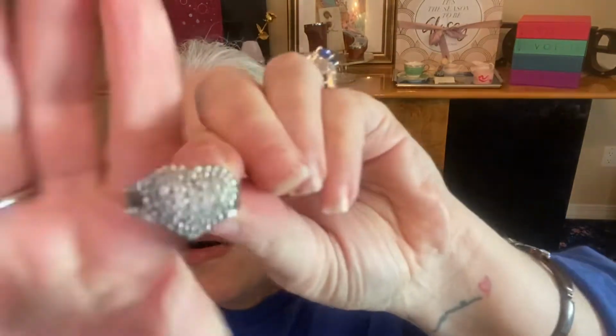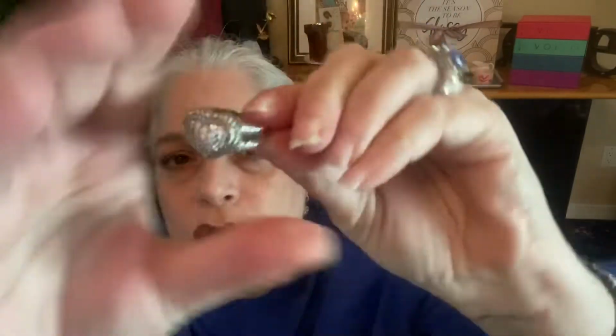Oh, it feels more like a ring. What is this? It's a ring. Are you kidding? Oh my God. Size 7. This is a Judith Ripka sterling silver heart ring. Oh my God, I'm like gonna cry. I think I'm gonna cry.